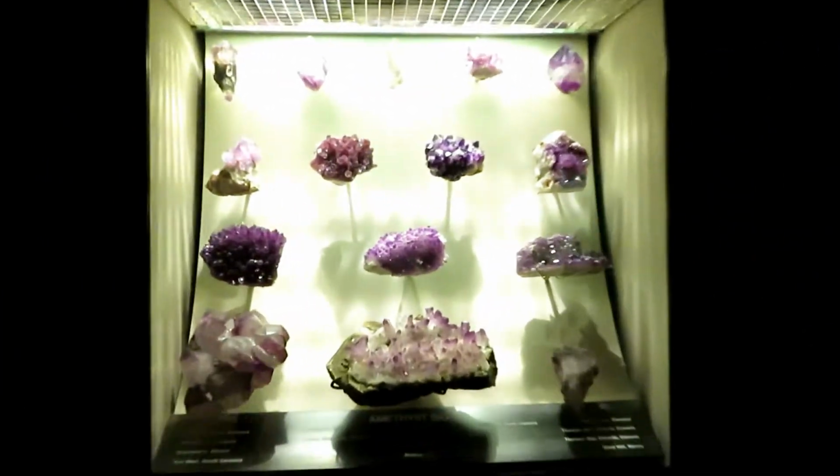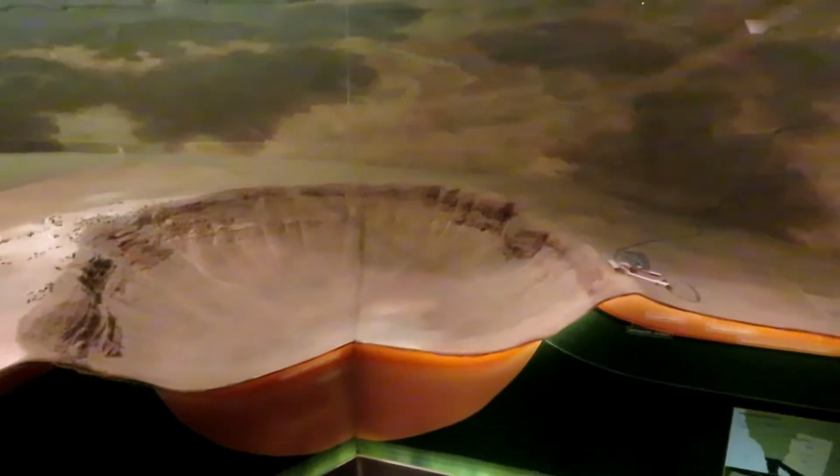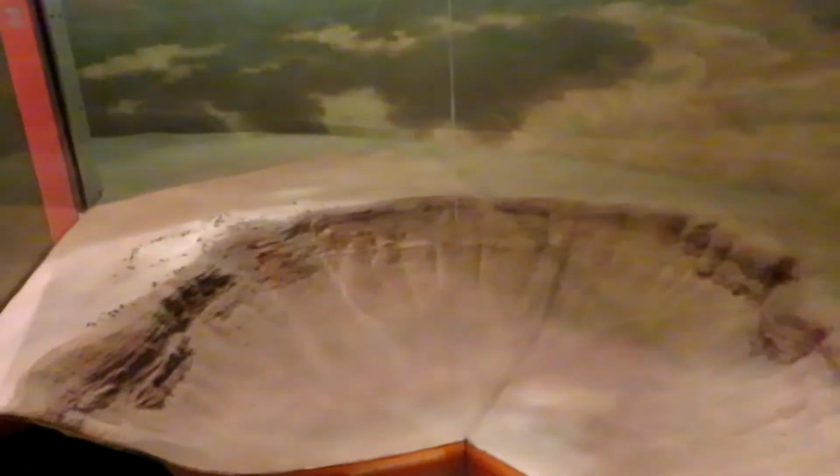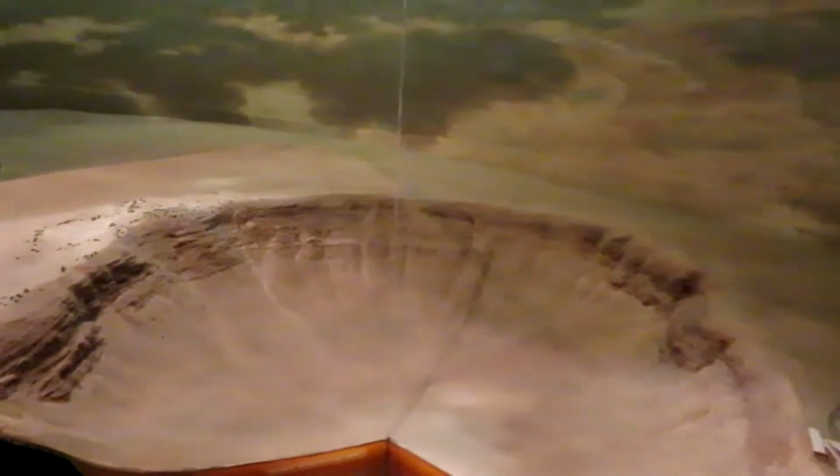Let's check out these guys. Beautiful. Well, looky what we found here on the way back. Right here is a place we've been: Meteor Crater here in Arizona. This is off Route 66 on the I-40. And don't forget to stop at Meteor City, even though it don't exist anymore.